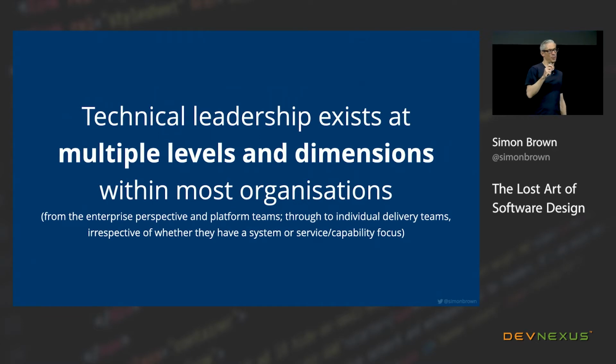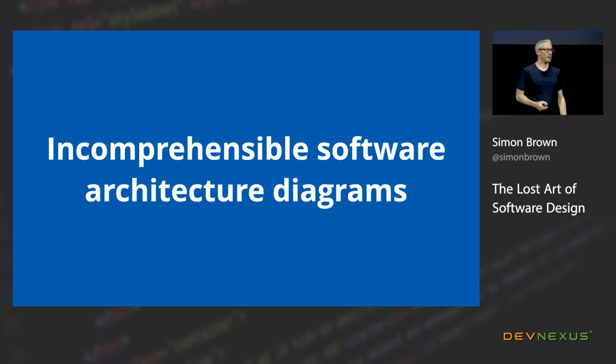It's also worth pointing out that technical leadership exists in many different dimensions across most organizations. Your team is going to have a very different set of things it wants to think about than your enterprise architecture team, for example. They might be looking 5 or 10 years into the future, integration with business partners, which you might not be. So there's lots of different scopes for technical leadership here. So that's my little piece on upfront design.